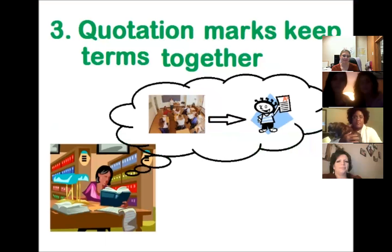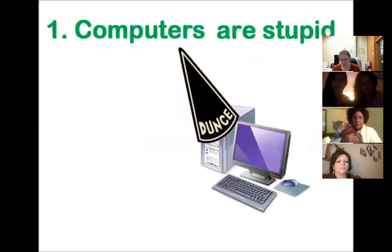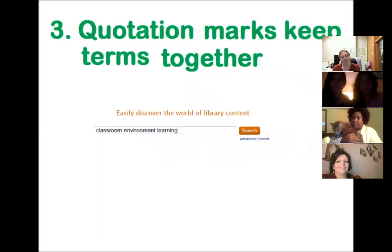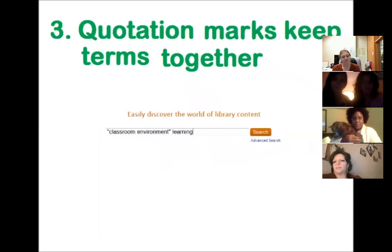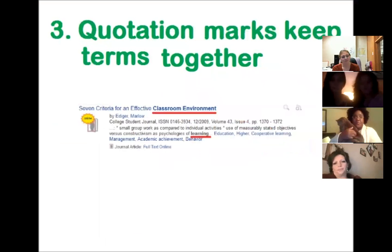Let's imagine that you're a student doing a research paper on how the classroom environment contributes to learning. Now you remember point number 1, computers are stupid. You simply type "classroom environment learning" in the search box. You may end up with articles speaking about how students learn about the environment in their classroom, not the topic you're looking for. So you search again, and this time you put "classroom environment" in quotes. This gives you results that talk about how the desk and the walls and the bulletin boards and the computer stations contribute to student learning.